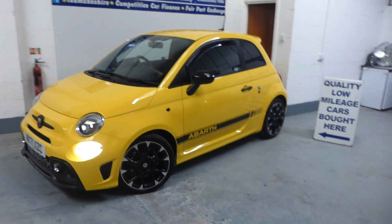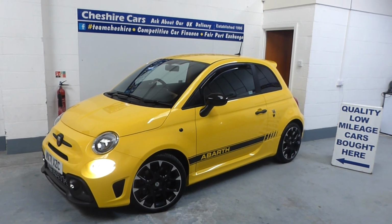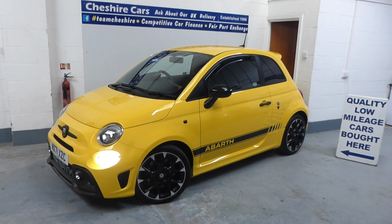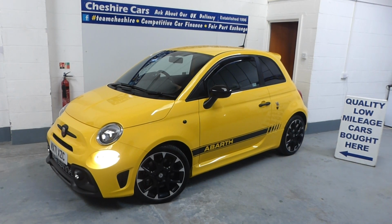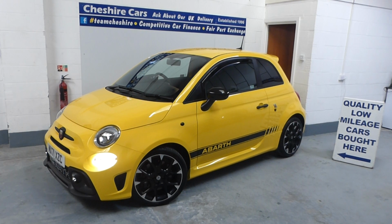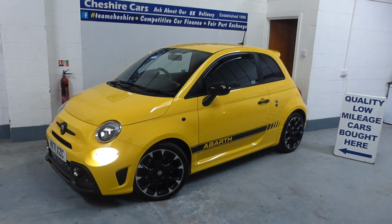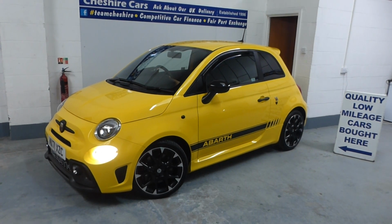So there you go, that's our Modena Yellow Abarth 595 Competizione on a 71 plate, just over 2,500 miles. It's available once again from Cheshire Cars in Crewe in Cheshire, and we are open 7 days, but as I've already said, please don't just turn up. Do make an appointment. The vehicle is available with car finance and part exchange. Should you require both or one of those services, we can help you with finance and with a part exchange if need be.